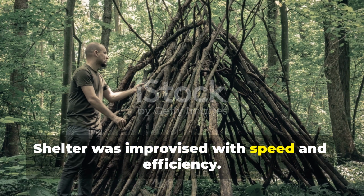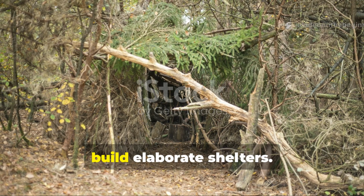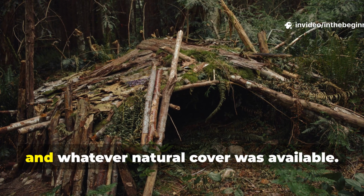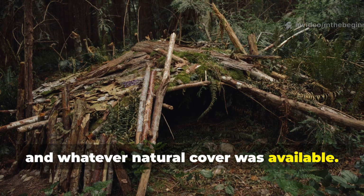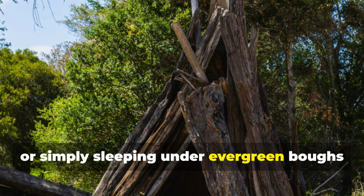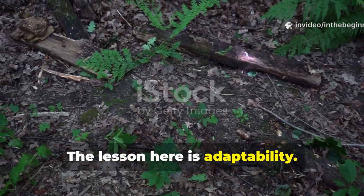Shelter was improvised with speed and efficiency. In battle zones, soldiers rarely had the luxury of time to build elaborate shelters. They made do with ponchos, branches, and whatever natural cover was available. Lean-tos, A-frame shelters, or simply sleeping under evergreen boughs became standard practice. The lesson here is adaptability.